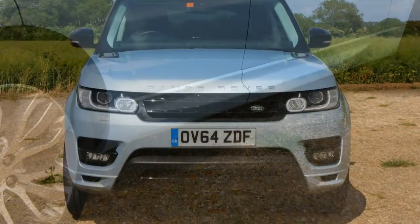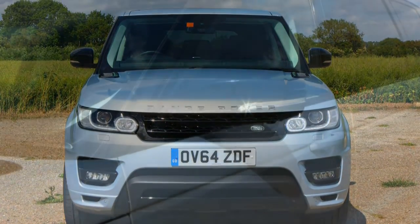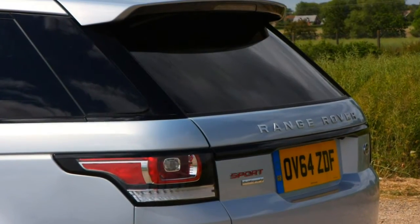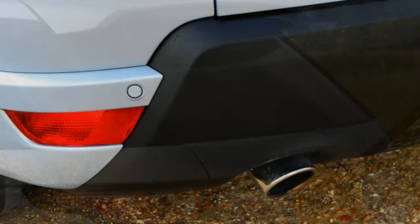The Range Rover Sport packs an impressive ride with little body roll, even when cornering at speed. Wind and tire noise has been improved over the older model, and Land Rover claims it trumps its rivals. Certainly at speed it is hard to detect much wind noise. You feel cocooned from the outside world.